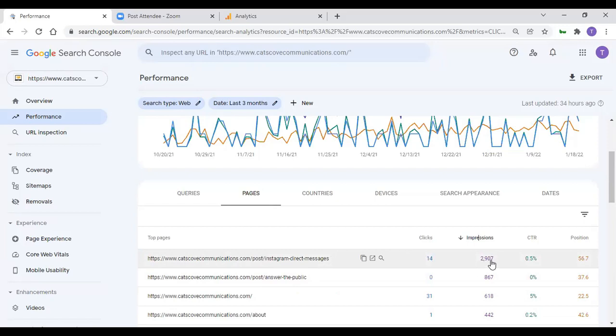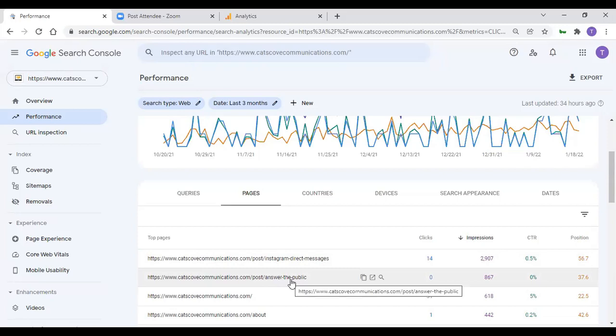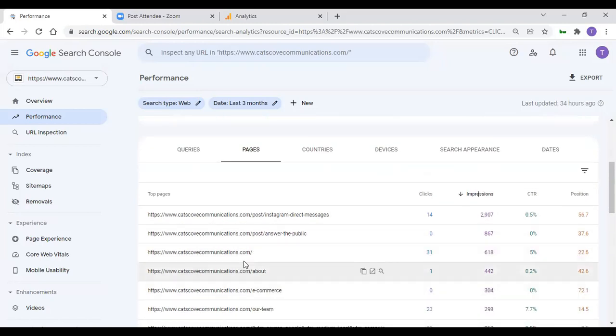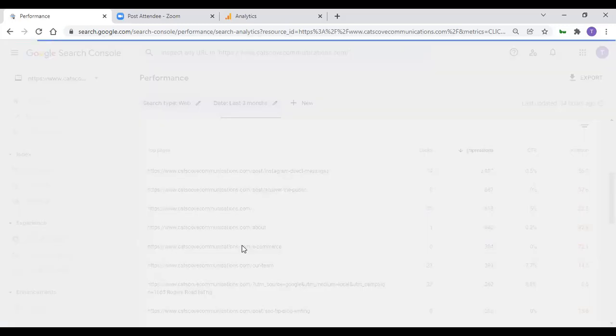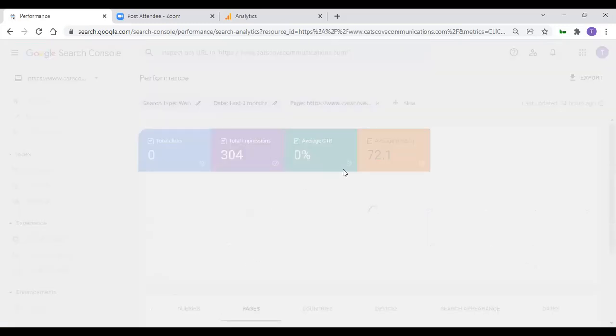So we get all these impressions in the last 3 months on the idea of Instagram direct messages. We don't get a ton of click-throughs. We get all these impressions on the idea of Answer the Public because we wrote a blog about the tool out there, Answer the Public, to help you with your social media strategy. So here's e-commerce. We've had 300 impressions, just sets of eyeballs, and no clicks on e-commerce. Well, let's take a look at what that means.